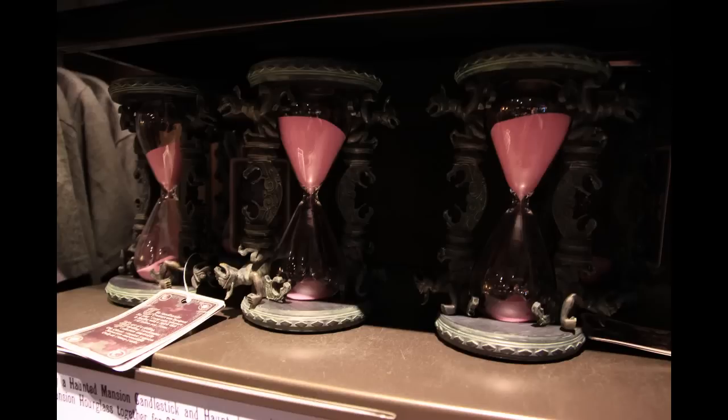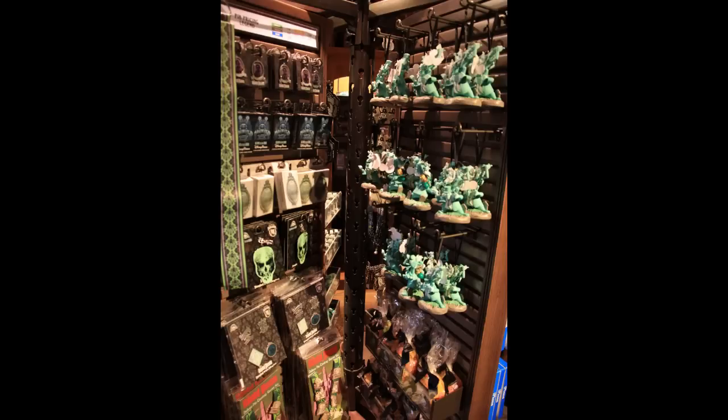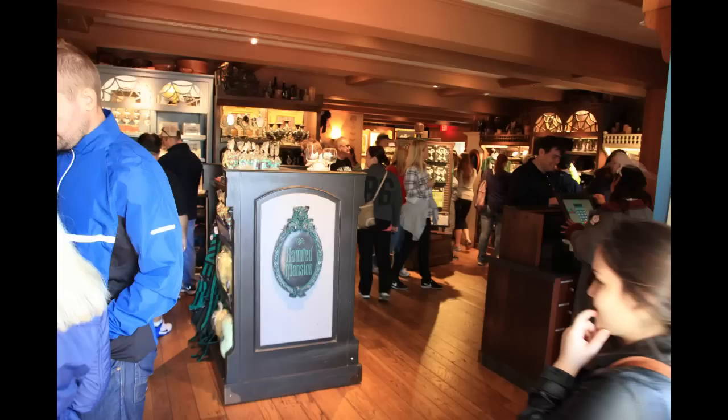Some of these sand timepieces, they had some candle holders, and of course these Haunted Mansion themed magic bands that you could buy. Some smaller ornaments, things like that, and the store isn't terribly huge. It's the same size as the Yankee Trader was when it was the Yankee Trader, but as small as it is, it's always pretty packed in there because everybody wants to get their hands on some of these cool items.